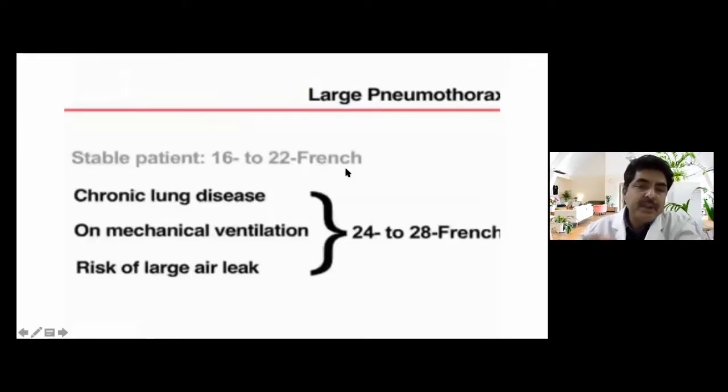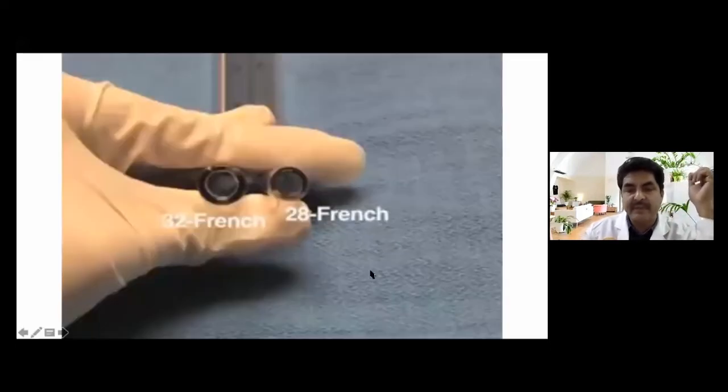But if you have pneumothorax with certain other conditions like chronic lung disease, or the patient is on positive pressure ventilation, or there is a possibility of air leak, in that case you may use a wide bore tube like 24 to 28 French. So in a simple pneumothorax without any complication or any underlying disease, you may use 16 to 22 French. But if there is chronic lung disease, mechanical ventilation, or air leak chance, then you may use a wide bore tube like 24 to 28 French. I am trying to show you the luminal diameter of this French. It is a 28 French and it is 32 French.